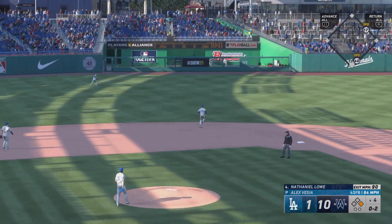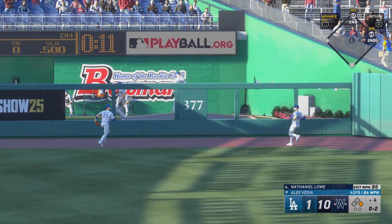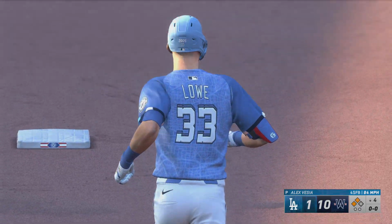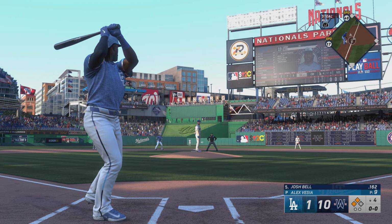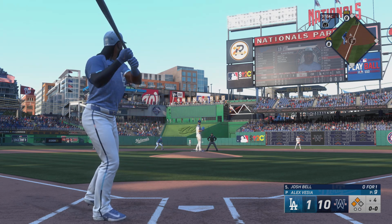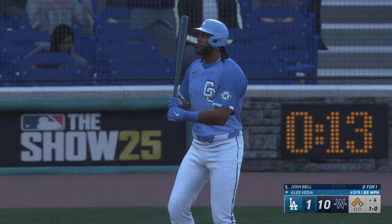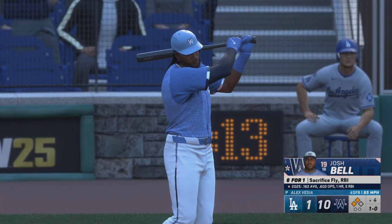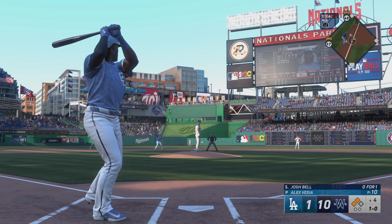That one ripped. Conforto makes his way towards it. High bounce over the fence for an automatic double. Back against the wall with 2 strikes, but found a way. Got a fastball, middle of the plate, jumped all over it. Absolutely smoked that ball. Josh Bell at the plate now. And the first pitch misses for ball 1. Base runners at second and third here. No outs.